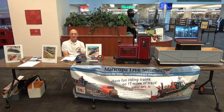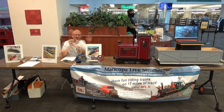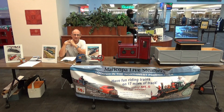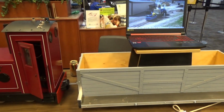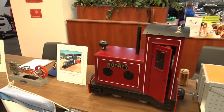And here we are at the Red Mountain Library, all set up. There's Rodney sitting on the table. That's Bob there. And we've been interviewing folks and talking about the ride-on railroad hobby and our club, the Maricopa Live Steamers, where we run the big equipment. But there's another event going on out here that I think you might be interested in.